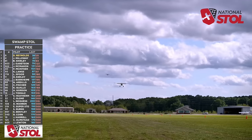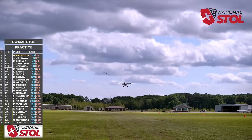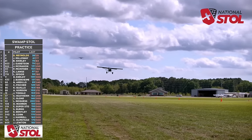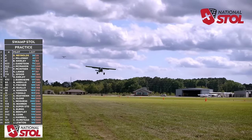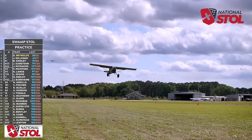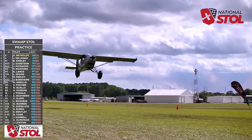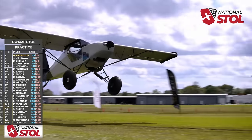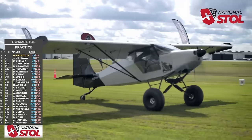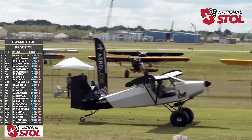Now we have a Highlander. Very stabilized approach. He's got that left wing low, just fighting the crosswind, tracking the center line of the runway as best he can. Winds are a bit gusty, working to the advantage of some pilots and the disadvantage of others, for sure. Modulating the throttle, getting the nose very high across the line and stopping really short. If he stopped, that would have been a 50, 55-foot landing.